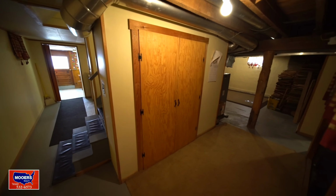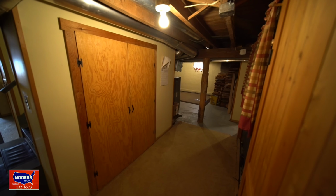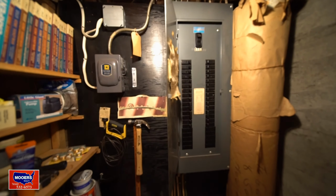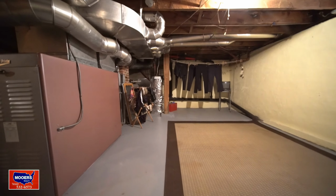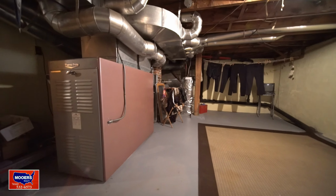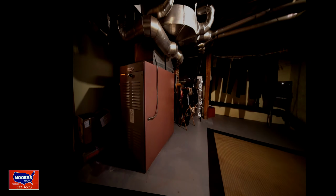Put your winter coats, the snow sled suit, Christmas decorations down in this utility area. Circuit breakers and one giant area for hobbies. If you like to quilt, you want to play ping pong, this is the area for whatever you still lack for space to do it in.